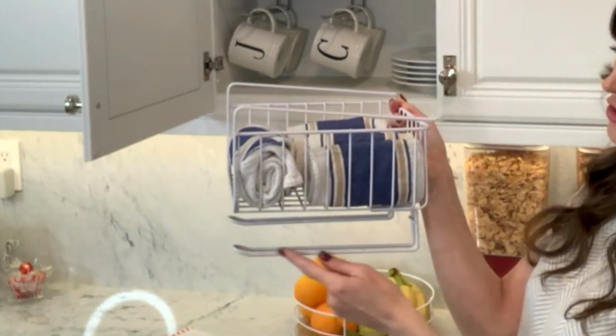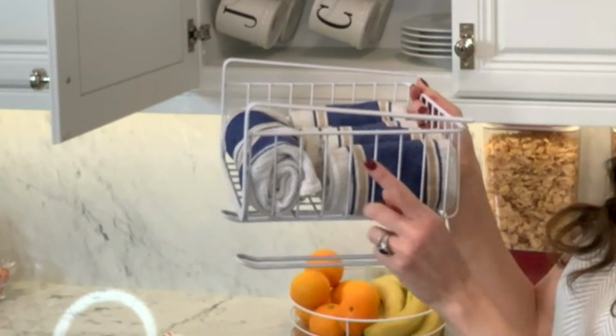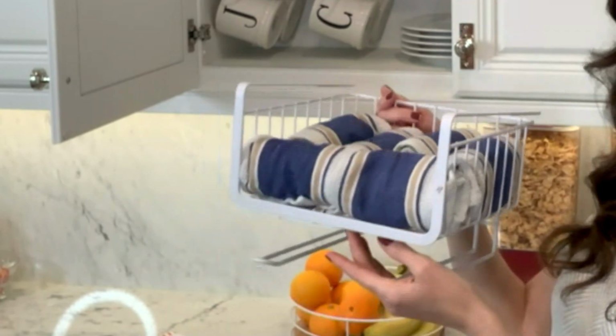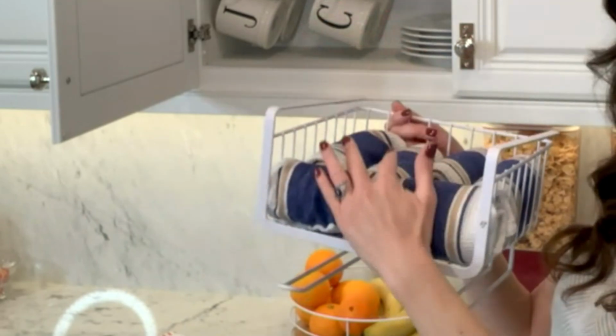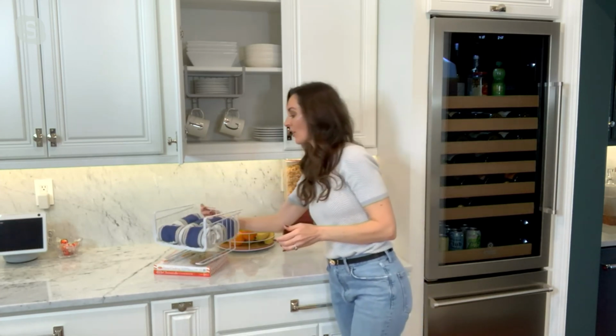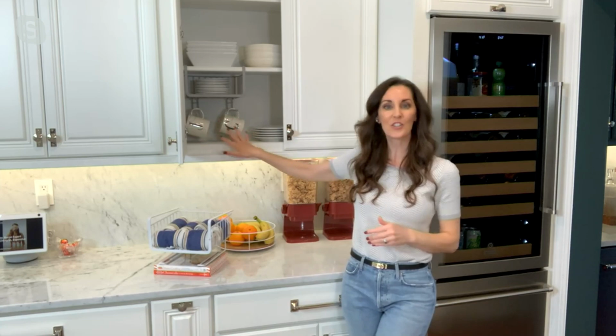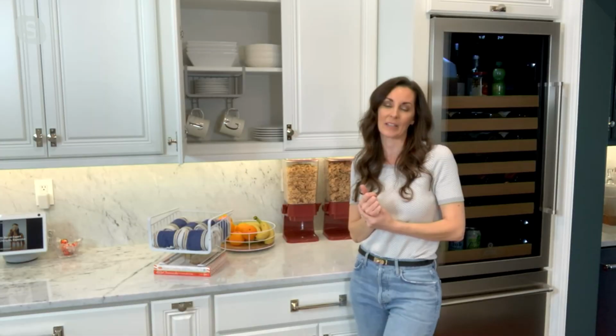What's also really cool is you can decide if you want to use these or not, but it's great if you don't have enough room. Where do you put all of your kitchen towels? Where are you going to put your cookbooks? Where are you going to put your cereal bowls and things like that? You can absolutely store them here, but then you still have all this extra space on the bottom to put all the other items that you need to store in your cabinet as well.